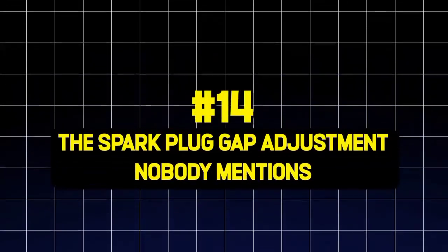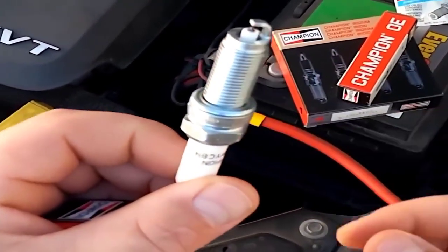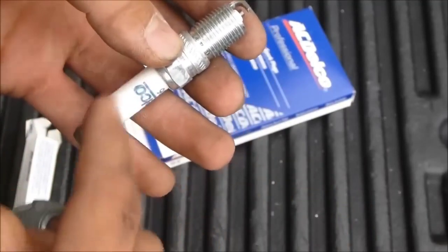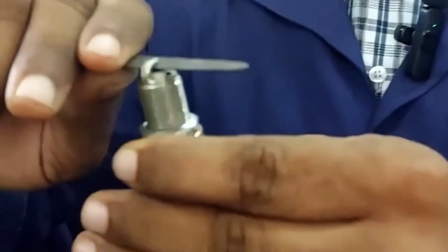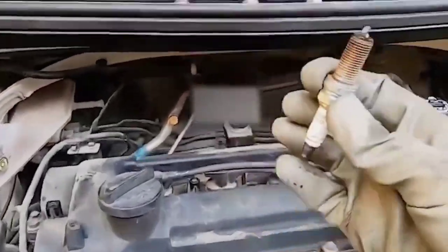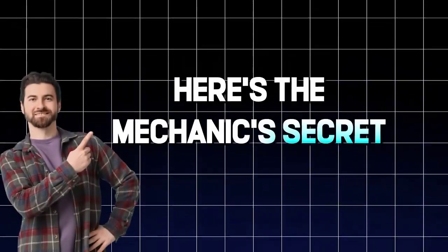14. The spark plug gap adjustment nobody mentions. Every spark plug comes pre-gapped. But pre-gapped just means vaguely adjusted at the factory. In 20 years, I've never seen a properly pre-gapped plug from the factory. In real-world engines, even a few thousandths of an inch off can mean the difference between perfect combustion and wasted fuel. Here's the mechanic's secret.